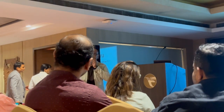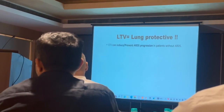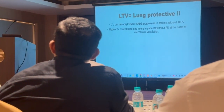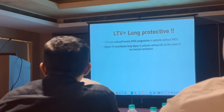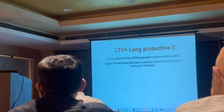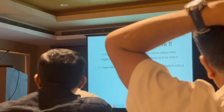Now the reason they have given is very interesting. Dr. Kapil, what they have said: low tidal volume can actually reduce and prevent ARDS progression in patients without ARDS. So even if it is not ARDS, the chances of developing ARDS will be substantially reduced. Second, high tidal volume contributes to lung injury in patients even without ALI at the onset of mechanical ventilation. Even if your lungs are healthy and you're giving them high tidal volume, you can expect that the patient will develop ARDS because of you. This is something alarming. Low tidal volume means lower risk of pulmonary complications like pneumothorax in patients even without ARDS.